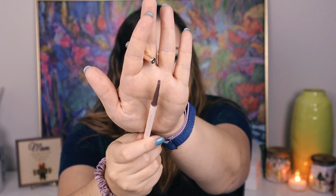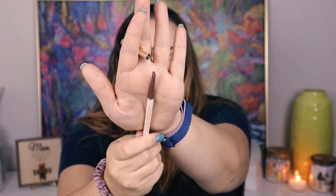And then the other one was from Rare Beauty. I love Rare Beauty's packaging, not gonna lie. It's got some nice weight to it. It's aesthetically very pleasing. I won't be repurchasing it because it isn't the style that I prefer. It's got that kind of wedge to it, which for me, I just need more precision. So I enjoyed the color.